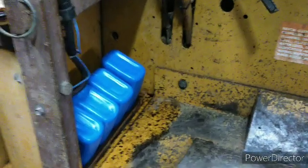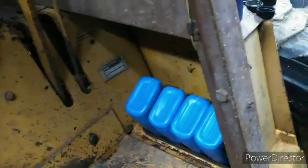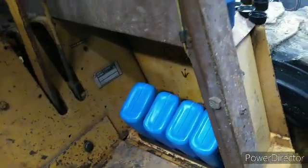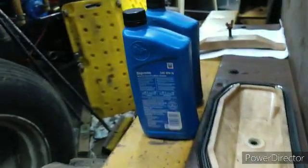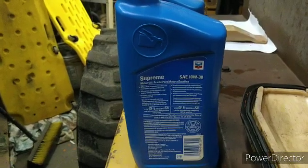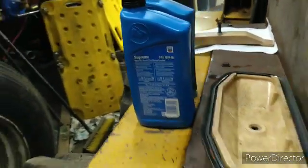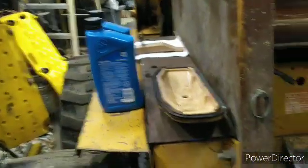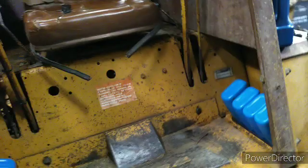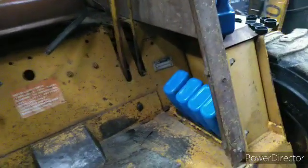But there's 4 quarts in each side so far. Book says 5. I always put at least 5 in. Like I say, I got this stuff. There's nothing we're going to use it in because we use Dello 400 or our new barrel. This stuff is a different brand, but it's supposed to be the same thing. So, as soon as those actually drain out, I'll dump 2 more in each side and put the covers on and be done.